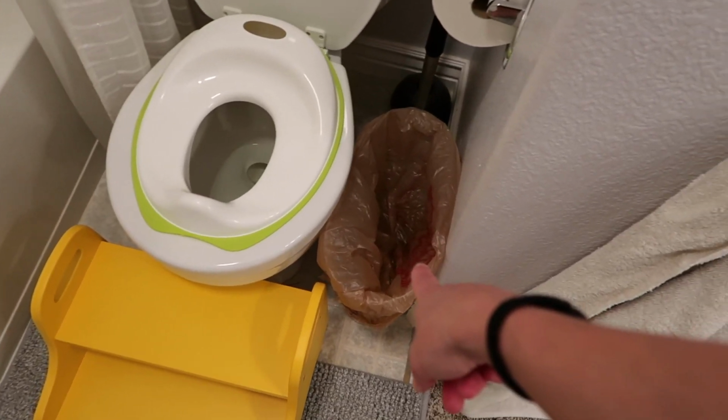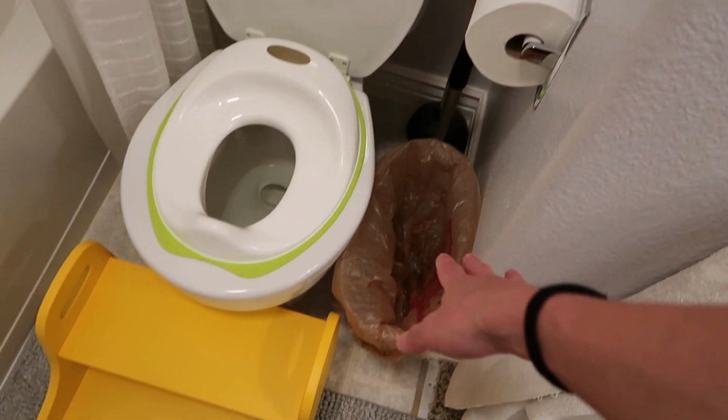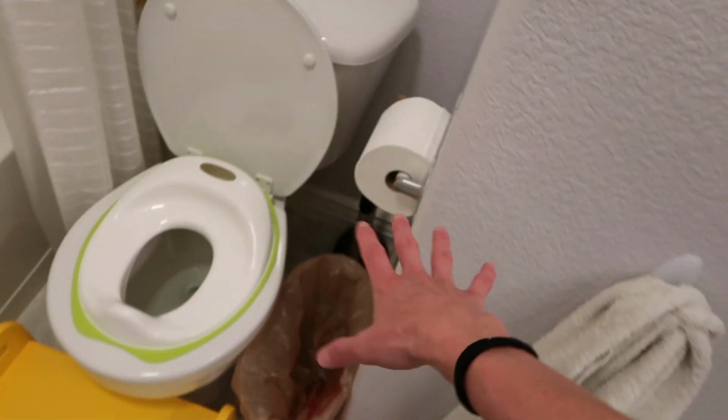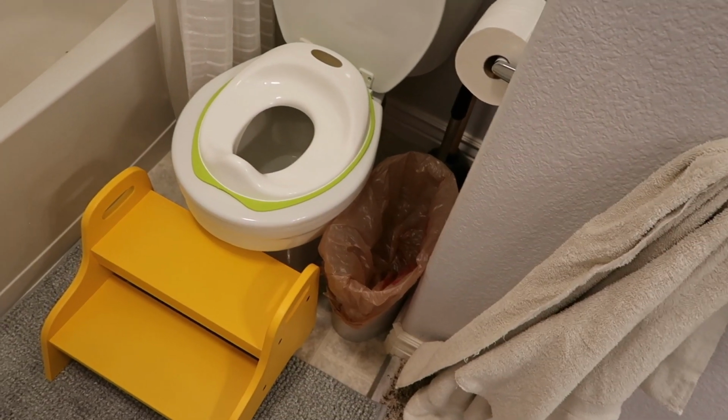I also keep the trash can kind of shoved right in there in the corner in case she needs to throw something out. It's really easy for her to get to right next to the toilet. And then our toilet paper roll thing is right here. So it's a nice cozy little nook corner. Everything is within easy reach for her, and that's really nice.